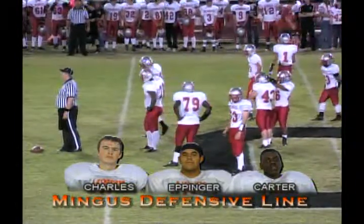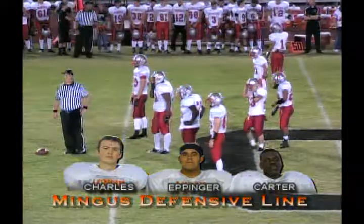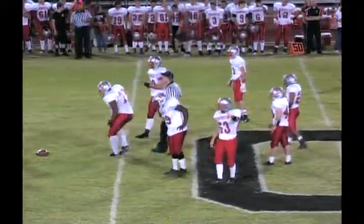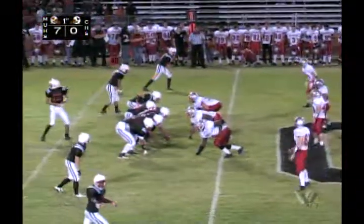Pressure that time by the Mingus Marauders was provided by Troy Carter, number 79, defensive end, senior, 6'2", 235. Broke through on that left-hand side of the Marauder defense, the right side of the offensive line.